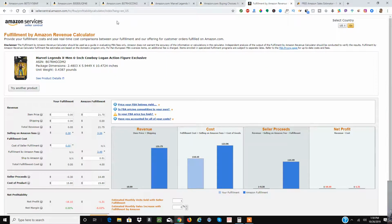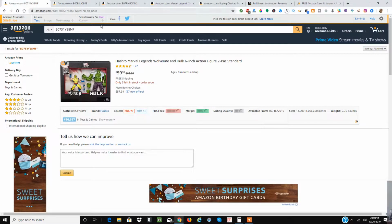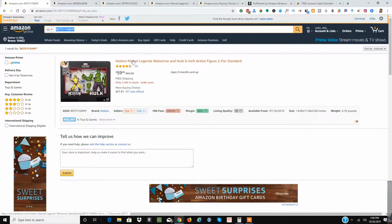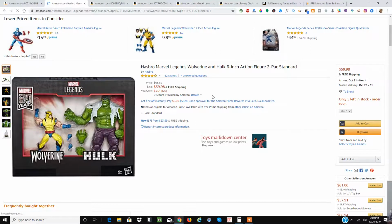And then I go to a site called the Amazon FBA calculator. I just Google it and put in the ASIN. Copy that. Paste the ASIN number. There it is. And we can sell it for, click on this, 59 it said. There are 57 other sellers.